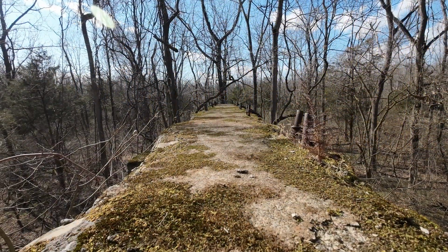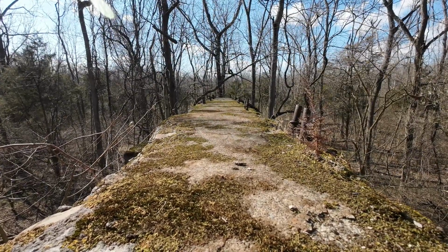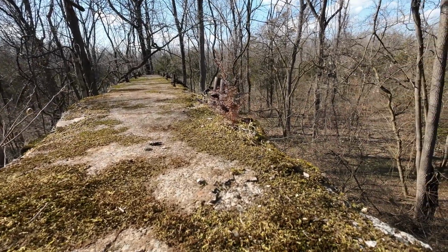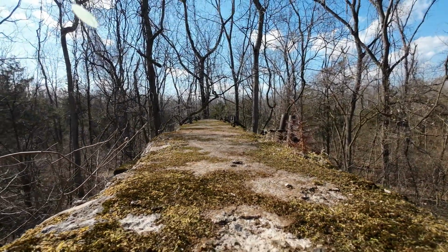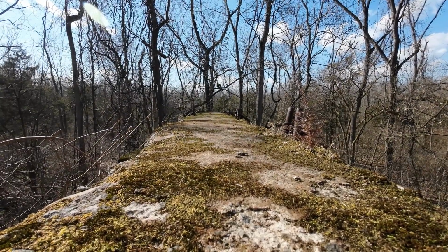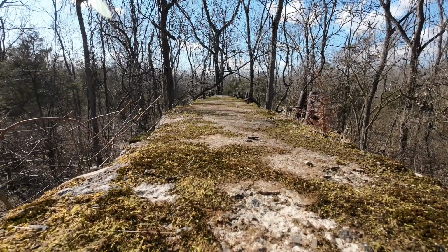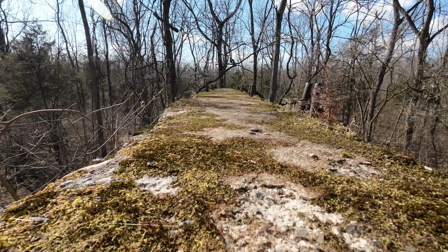So here is the view from the top, and you can see where those wires are attached there, where they would pull the cement slabs up and down the sides of it. Even got a little pine tree growing right there. So this one had the rungs on it, and they were pretty sturdy, so I was able to climb up here safely, but I'm not going to venture out any further. Just wanted to get a view from the top here and show you what it looks like.